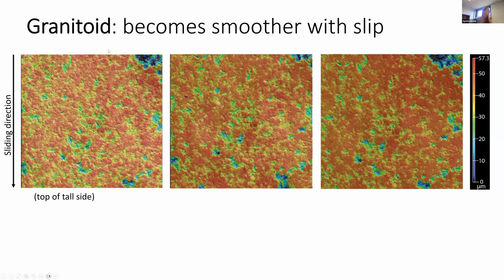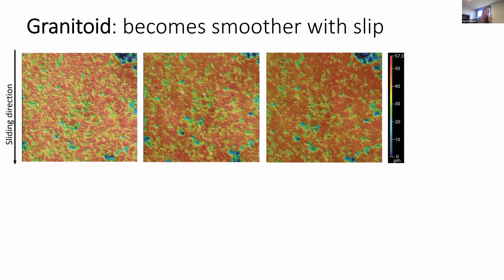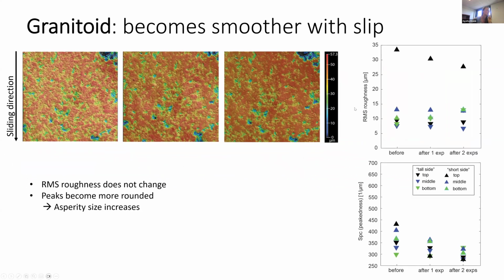Sliding direction is from top to bottom here. If I show the measurements, you can see the RMS roughness does not actually change very much. RMS roughness is a lot higher for the top of the sample here because there are some pre-existing fractures, and this measurement area is intersecting with one of those pre-existing fractures. That's why the RMS roughness is so much higher here. But overall, RMS roughness is fairly constant throughout the experiments.